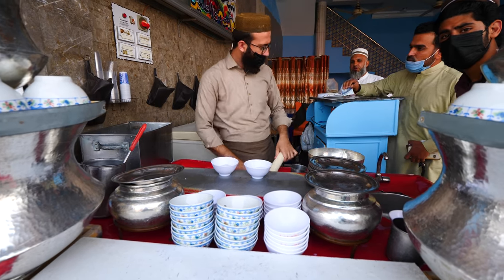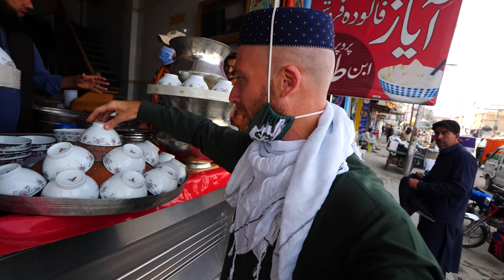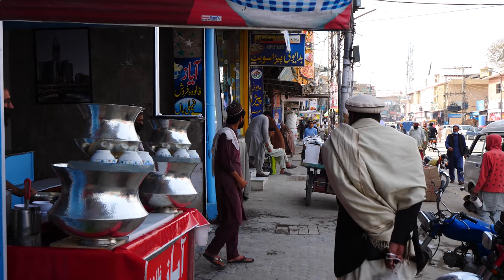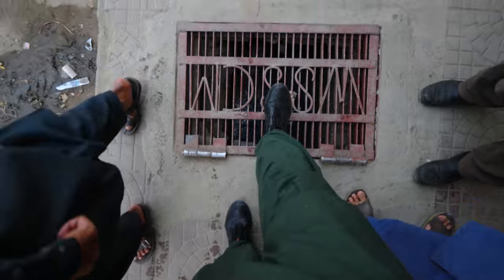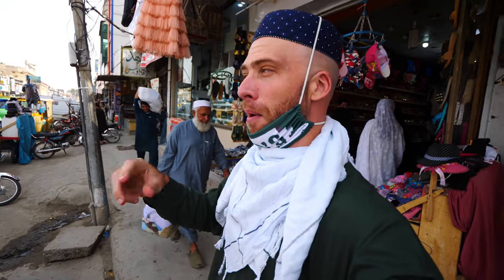As we keep walking, there's more falooda shops. Just 3, 4, 5 back to back to back. Here's another one. Always like this, right? They use these beautiful little bowls. Nice. All right, so then we're gonna look for the shoes now. You know, traditional shoes from the area. We're gonna get in Peshawar, but he said here they're actually more special.